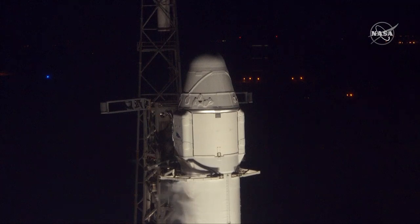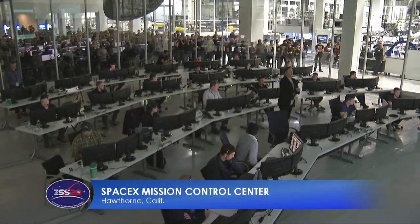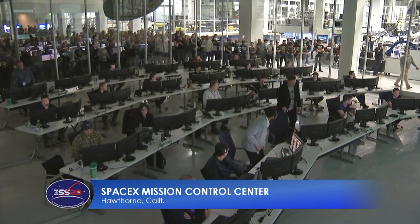You can see the Dragon capsule at the top of the rocket. It actually has two International Space Station badges on it because it's been to space, as you've heard throughout the broadcast. It's been to the International Space Station twice, and this will be its third time. So it's got a couple markings up there on the capsule at the very top. And pretty soon we're going to see that strong back retract off from the rocket. So you want to look closely when we take that rocket shot again.